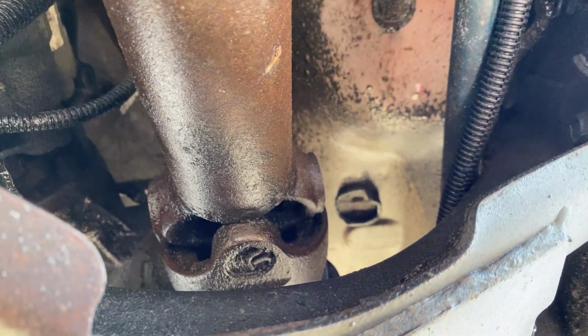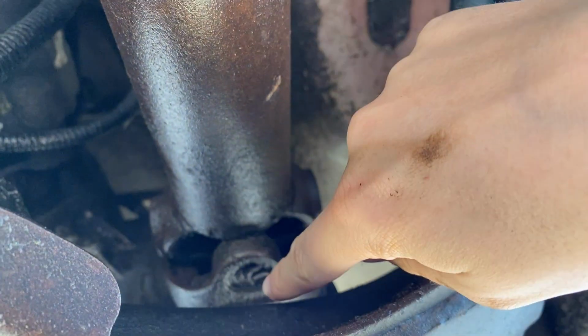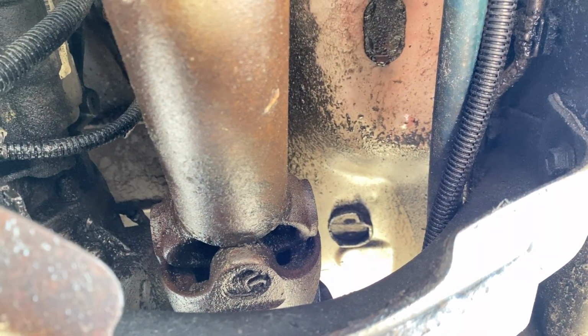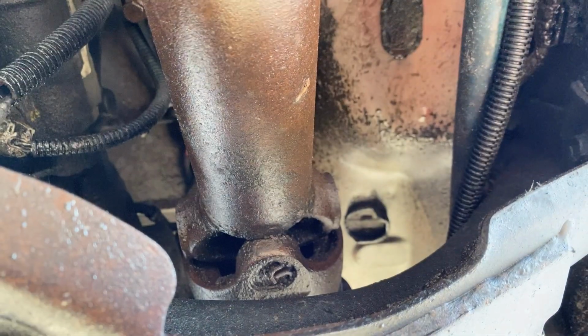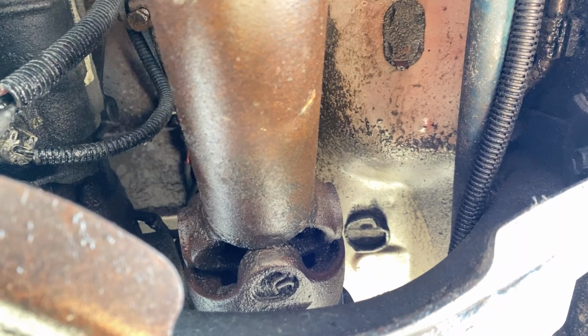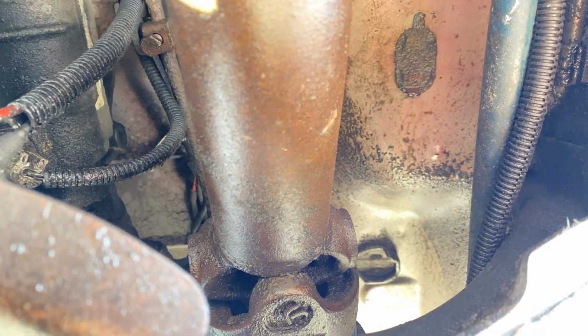So what I have to do is take my drive shaft out and shave just a little bit away so this does not rub anymore. But that's the issue. So I'm gonna send this to Malachi. We're gonna get this fixed. And for now, we're just gonna go get her washed and clean. But at least now I know what the issue is.